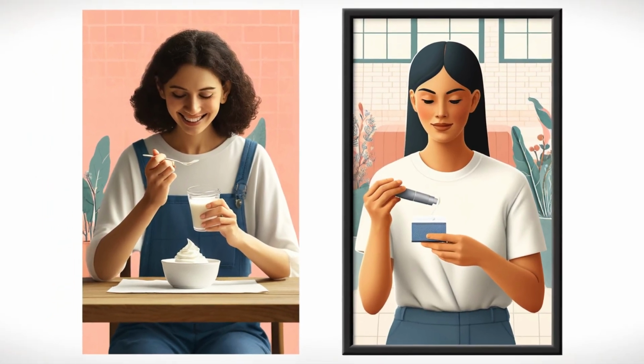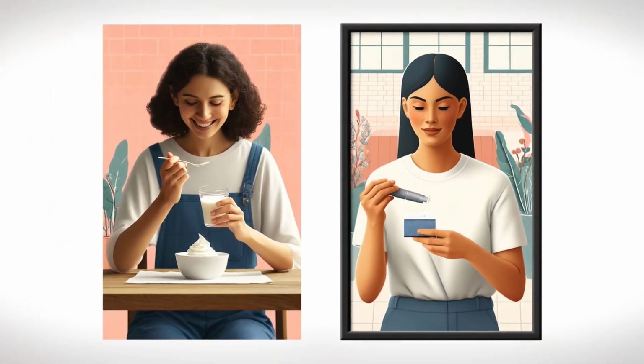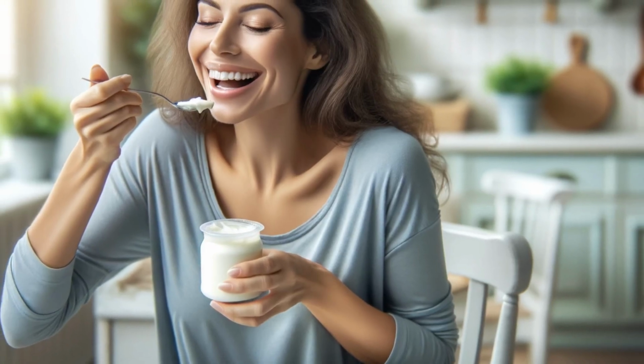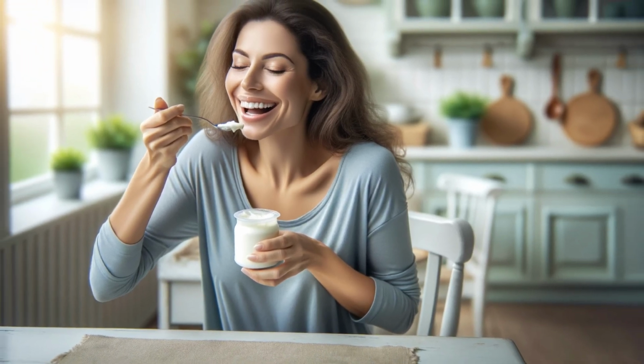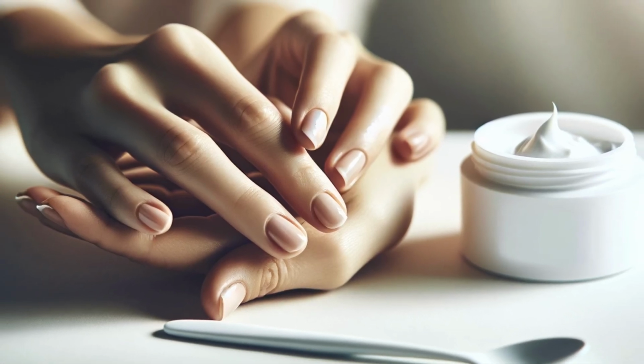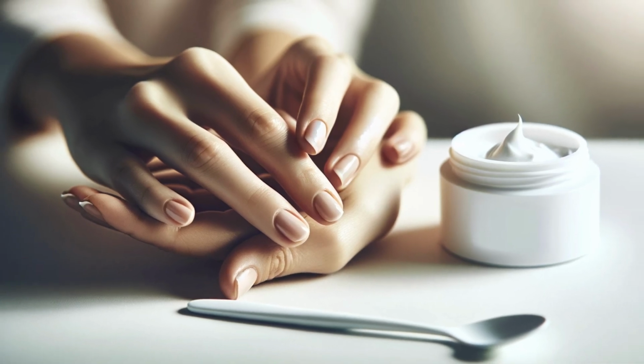Okay, now the exciting part. How exactly do you use yogurt for a yeast infection? You have two main options. Aim to eat 1 cup, that's about 250 milliliters, of yogurt with live cultures daily. While delicious, remember that consistently incorporating yogurt into your diet is key, not just when you feel an imbalance. Choose plain, unsweetened yogurt as your best option.